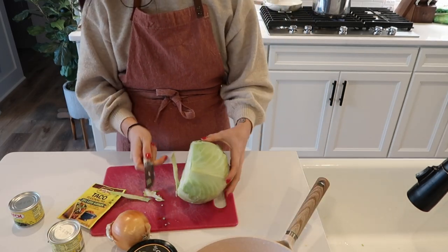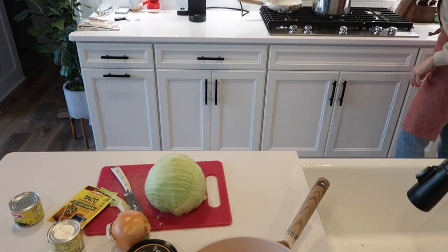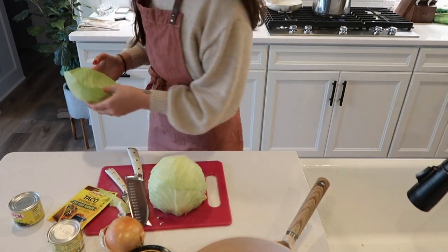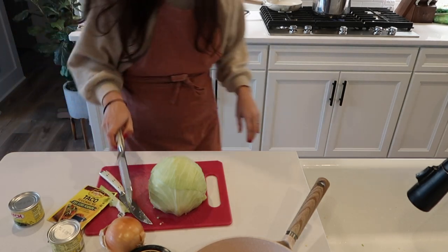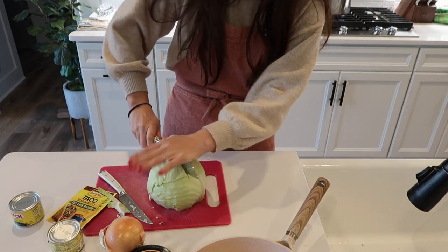So I didn't cut it all the way, but I could use a butter knife. I know you guys get so mad at me when I use steak knives for everything, but that's how I grew up, okay? So I will use this knife.